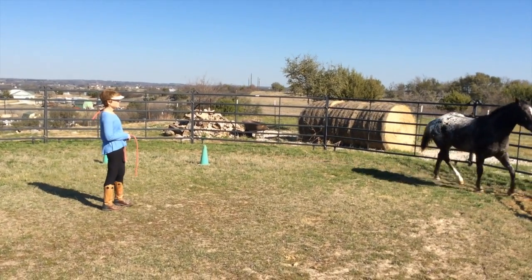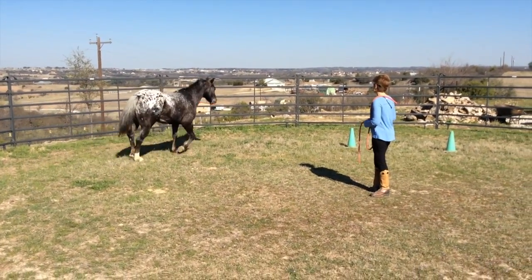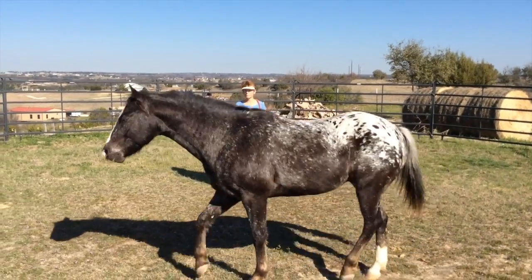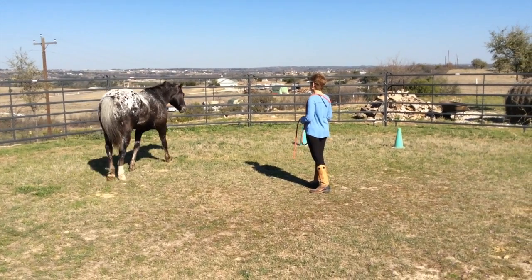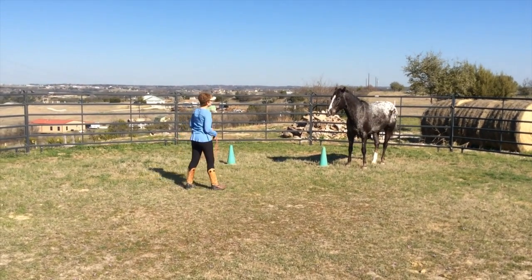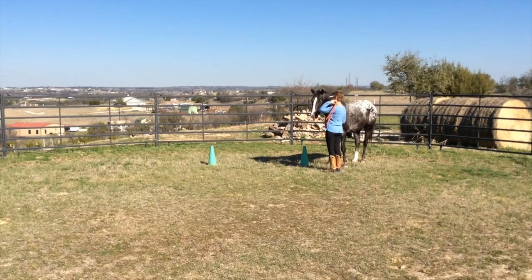No matter what he does, I'm not going to change my rhythm. What I just did there was ask him to center, to think about what he's doing, because I want him to get slower and concentrate more. Asking him to stop, yield his hindquarters. Very good. The goal, of course, is to get him to stop right between the cones, but that's something we're going to work toward.